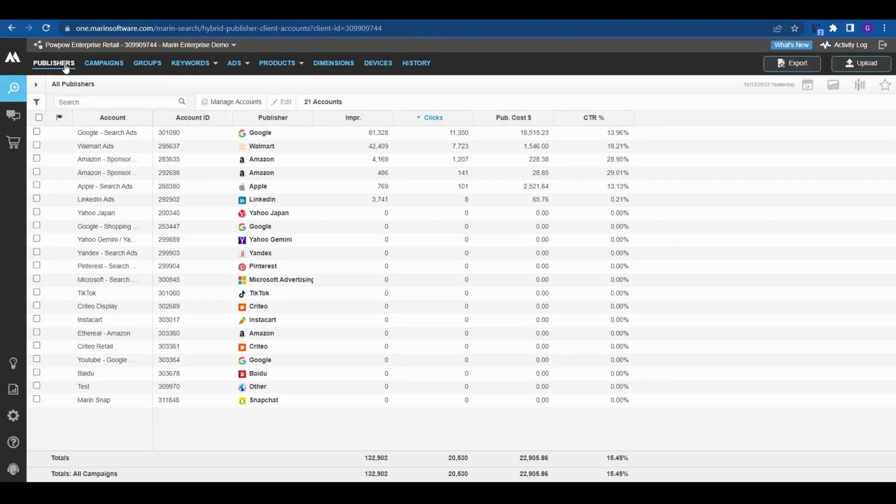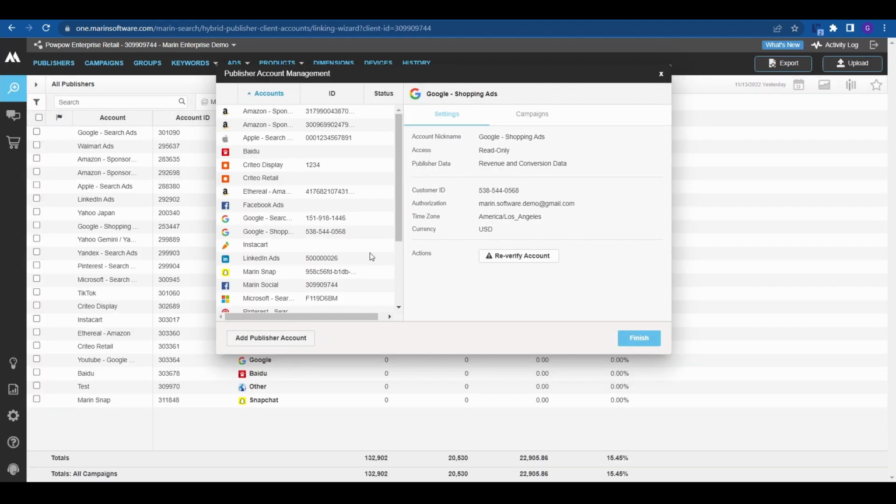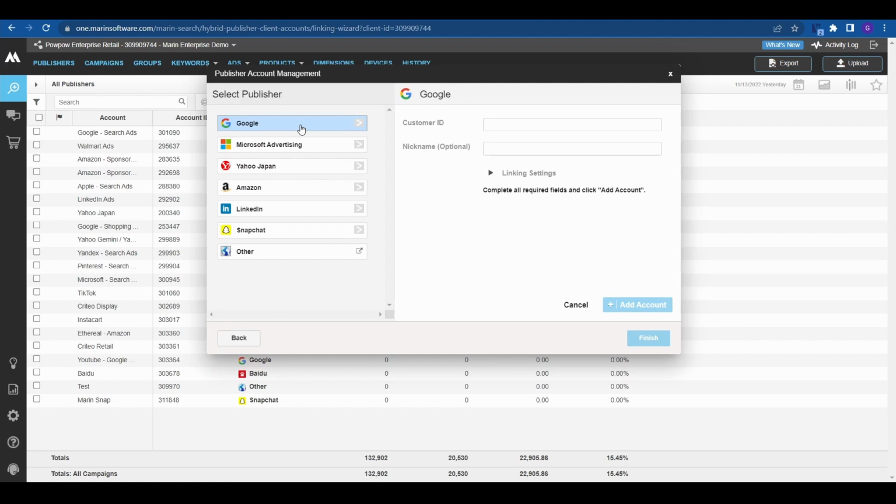By navigating to the Publishers tab, you can see all the individual publisher accounts you have linked to MarinOne. Data can be pulled in from both API publishers and non-API publishers. You can use this tab to aggregate all of your publisher accounts and first-party data sources. Pulling in new publishers and data sources is also as easy as a couple of clicks. For publishers that are directly supported by MarinOne, once you link an account, the platform will automatically pull in the last 30 days of data so you can immediately start reporting and optimizing.